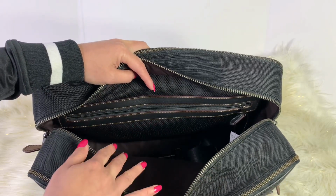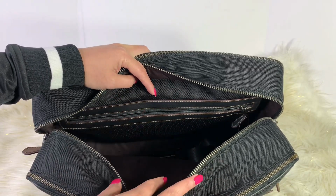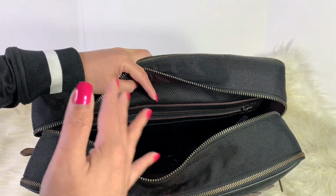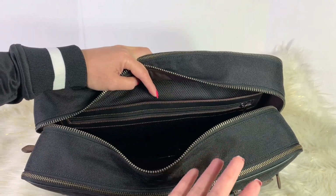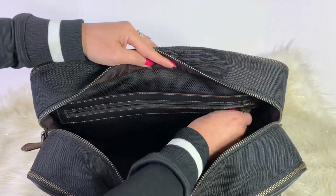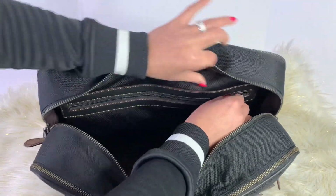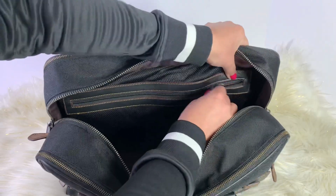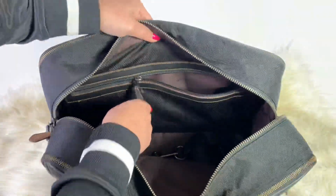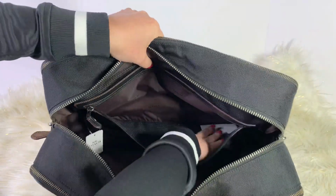You could put some of your clothes here, your laptop and all your paperwork and stuff. And also, yeah, I would think for a few days, this is more than enough for just traveling. And also another pocket right here on the corner. Well, the detail for this one is amazing. Look at that. Look at the stitching right there. Beautiful.